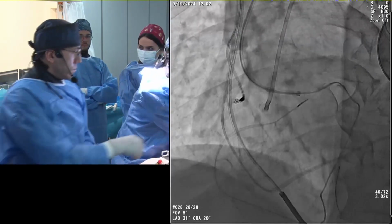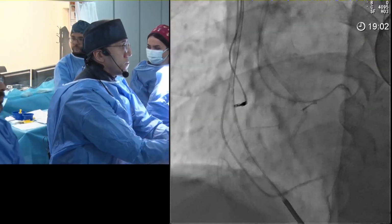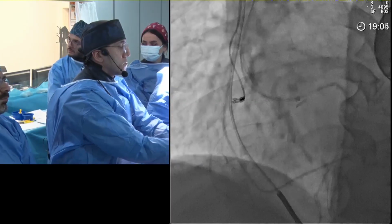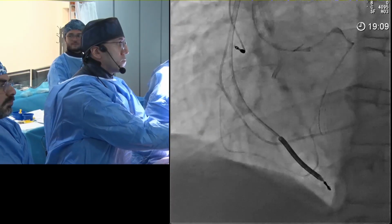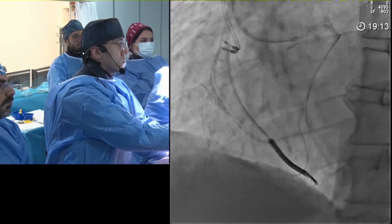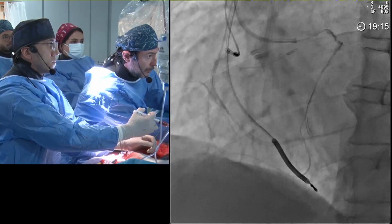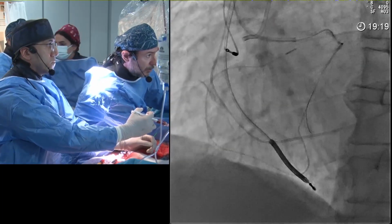And if you push the wire and the wire goes into the lungs, that means you're in a PA. If the wire goes into the descending aorta, that means you're in the aorta. Right. You can even connect your pressure measurement to the microcatheter. So if you manage to register an aortic pressure, you are sure about that. Yeah, those are good recommendations.